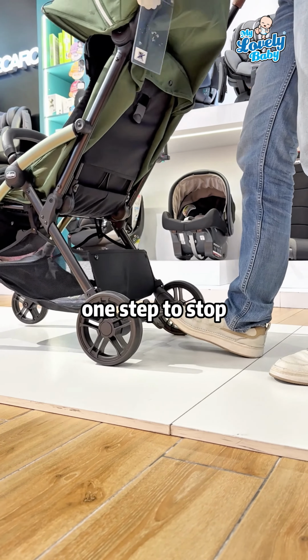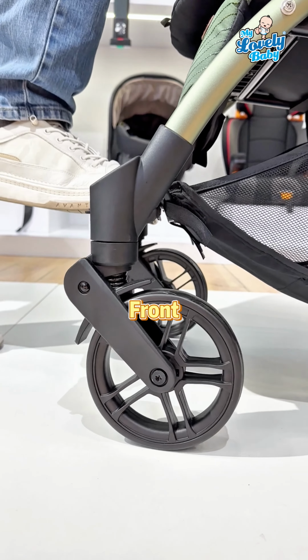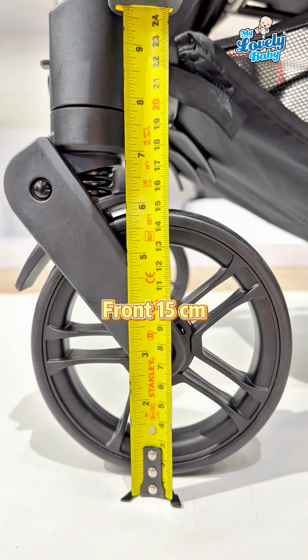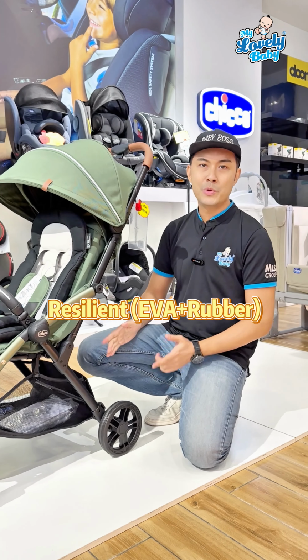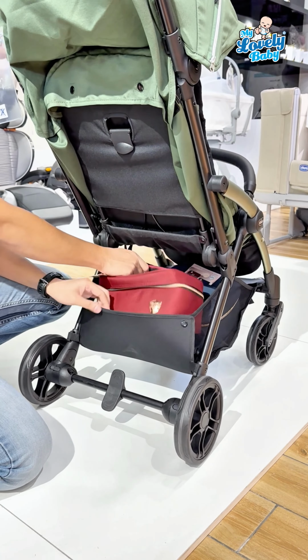Connected brake, 1 step to stop, release to go. 4-wheel suspension, front and back, with 8 bearings for efficient shock absorption. Front wheel 15 cm, back wheel 17.5 cm. Enhanced handling experience with bigger wheels, and the wheels are equipped with resilient EVA plus rubber. Standard size basket.